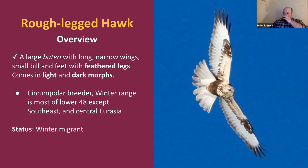All right, here's our first winter migrant in the Buteo group. This is the rough-legged hawk. This is a large Buteo, effectively the same size as a red-tailed hawk. A couple of key differences. It has feathered legs, which you can't always see, but it comes in light and dark morphs. The rough-legged hawk breeds in the Arctic and it comes down to spend the winter with us. We see them throughout much of the US. They also can be found in Eurasia.